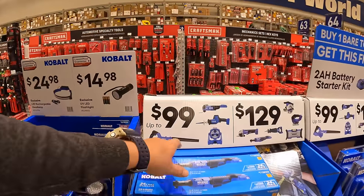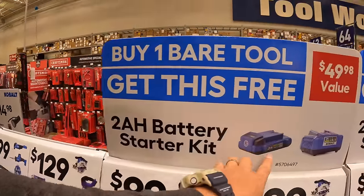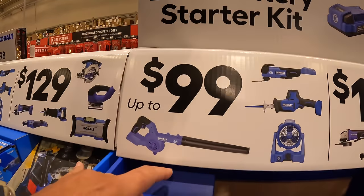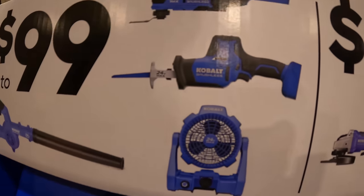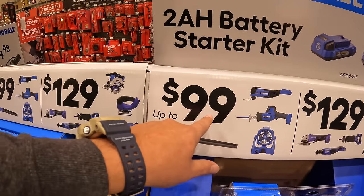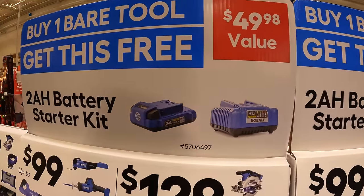Cobalt has two deals going on. They do have two tiers, $99 or $129. And either of those tiers, you get a free battery and charger, which is a 2-amp-hour battery. So for the first tier, they do have for $99 the multi-tool, single-handed reciprocating saw, the job site fan, and the job site blower. So any of those tools for $99 or up to $49.98, you get a 2-amp-hour battery and charger for free.